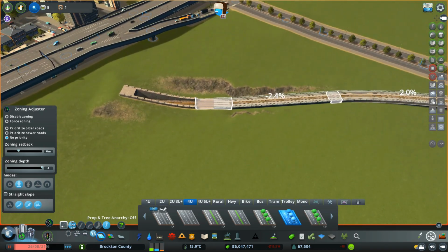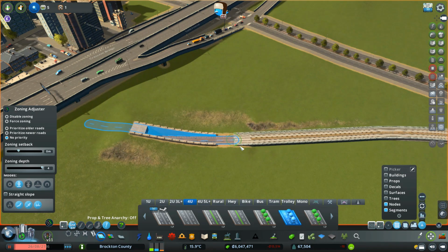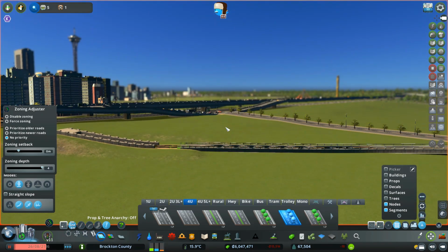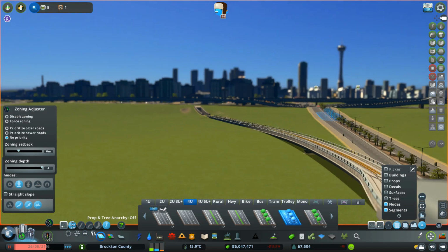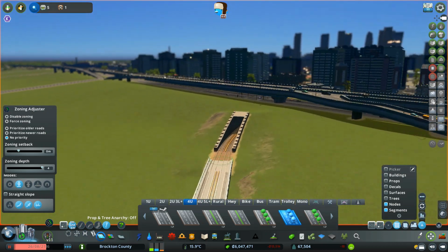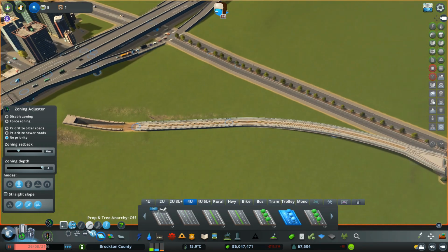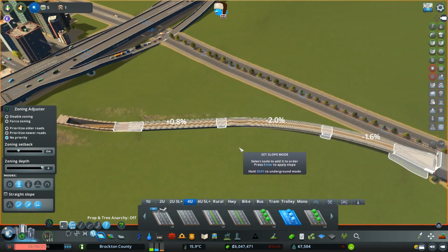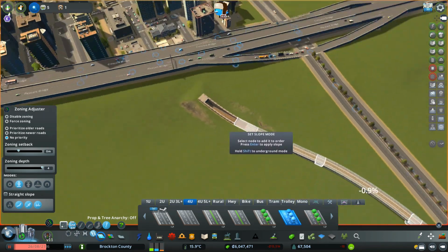I mean, that's totally fine. But if we are able to grab this and just elevate it ever so slightly so that it emerges at ground level, that's really nice. It's a great curve. Okay, so let's try and use the network multi-tool just to smooth it out as much as we can. Yeah, at 1% grade. Whew.